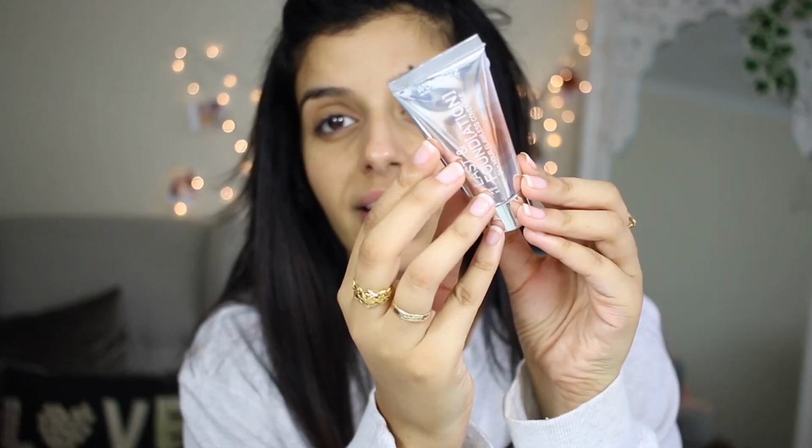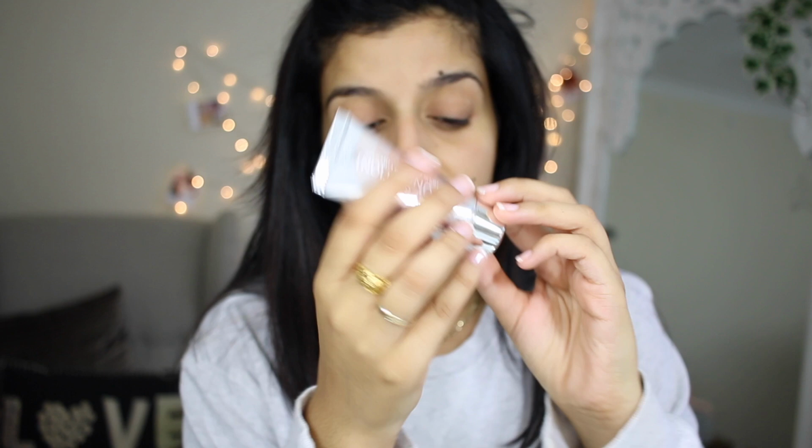To start with foundation, they sent me the Last and foundation in the shade Honey, and that is what it looks like. Packaging is very cute. To tell you a bit about the foundation, it is meant to be waterproof, transfer proof, lasting up to 24 hours, comfortable, lightweight formula, and flexible on skin, deeply nourishing complexion.